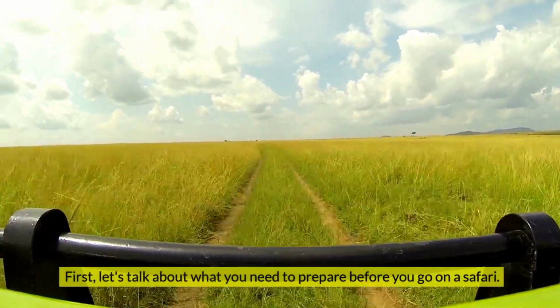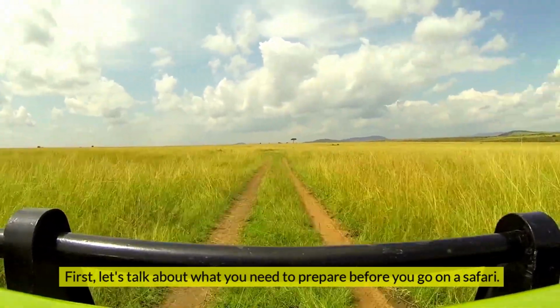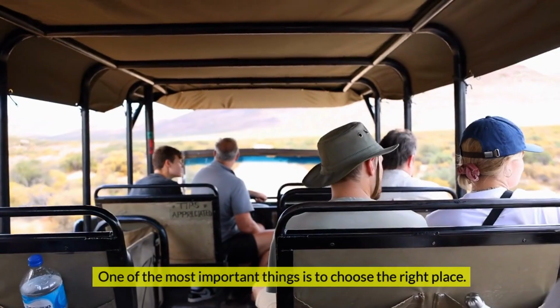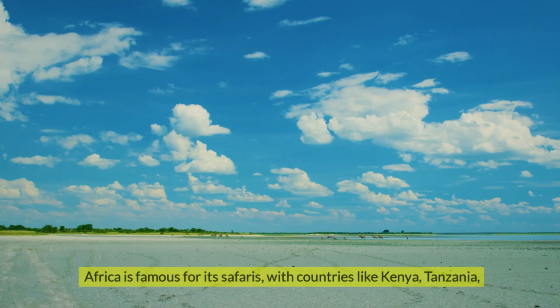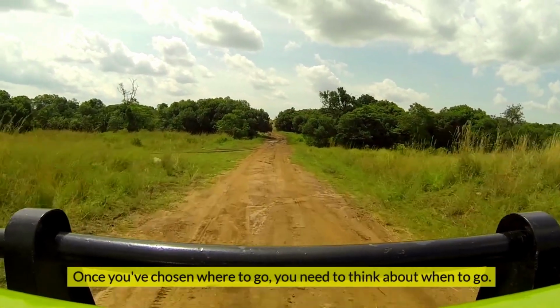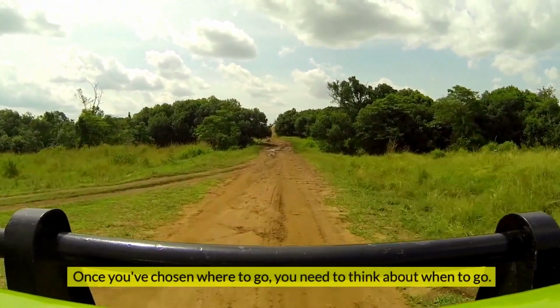First, let's talk about what you need to prepare before you go on a safari. One of the most important things is to choose the right place. Africa is famous for its safaris, with countries like Kenya, Tanzania and South Africa offering some of the best safari experiences in the world. Once you've chosen where to go, you need to think about when to go.